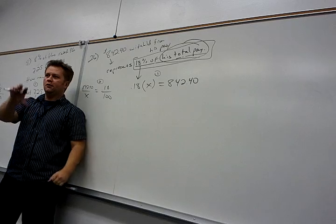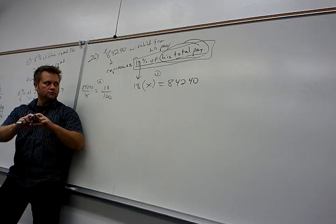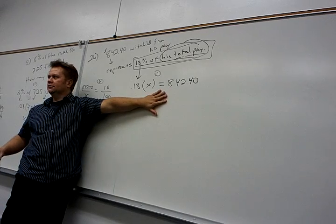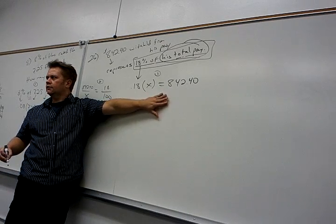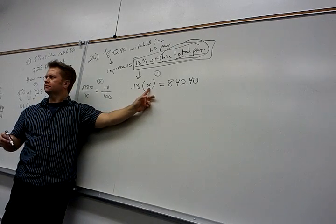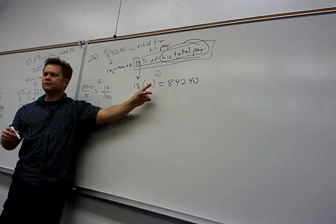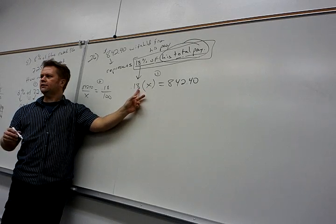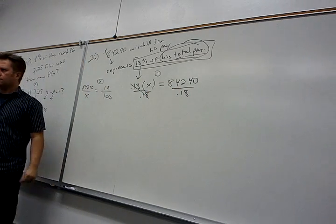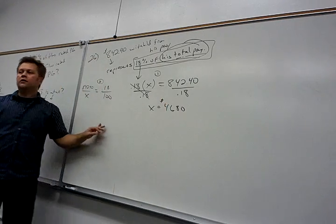Sucks for past you. Present you now understands that a little bit better, so it does not suck going forward. So how do I solve this equation? What do I do to both sides? You get X by itself. I divide by 0.18, because I don't want the 0.18. You get $4,680. So that's his monthly pay.